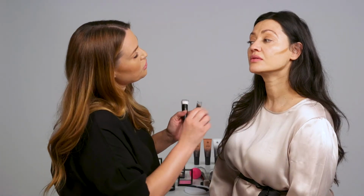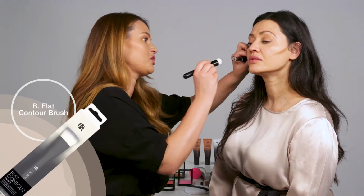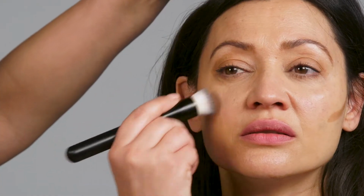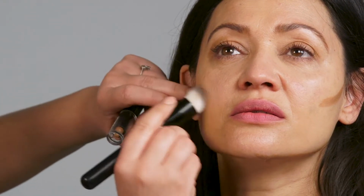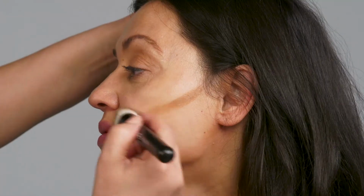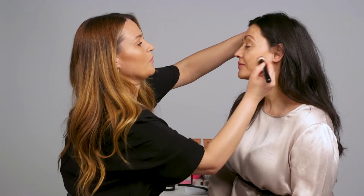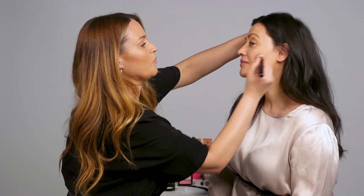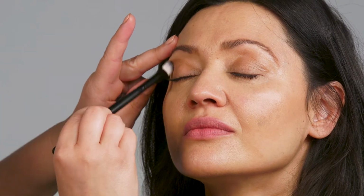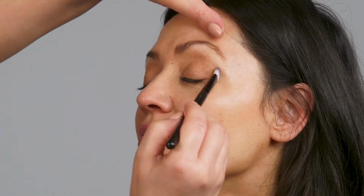So once you've got your contour in place, I'm going to use a blending brush just to soften all that in. So I'm going to get you to look this way for me. I'm just pushing the product into the skin, and it looks like just a natural definition when you blend it. I'm just going to use an eye contour brush just to blend where we've put the contour in the eye socket.